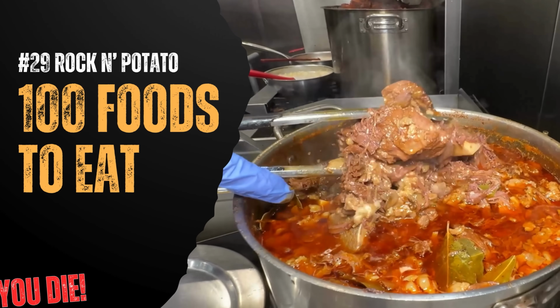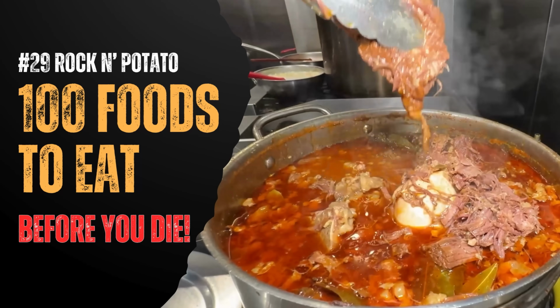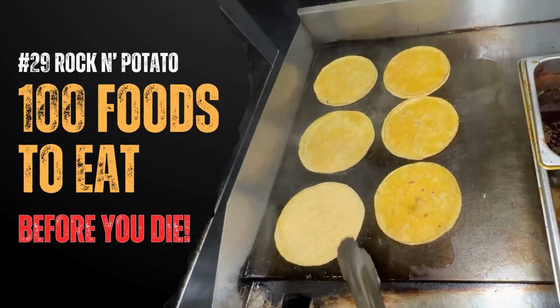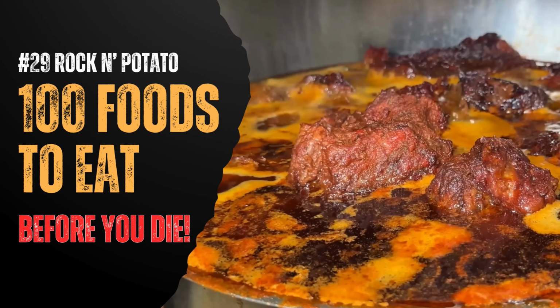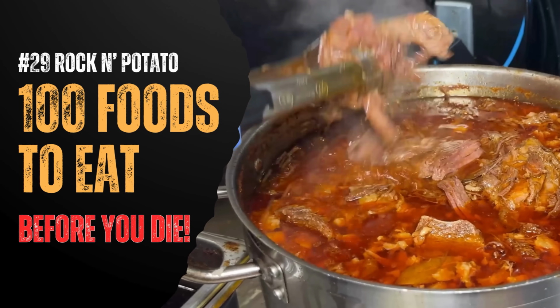100 foods to eat before you die. I've been traveling and eating all around the world, and here are the 100 foods you need to eat before you die. And these are in no particular order, so add them to your food bucket list. Number 29, Rockin' Potato.